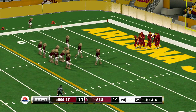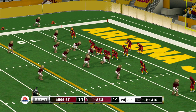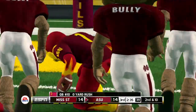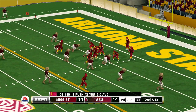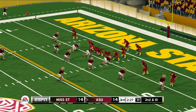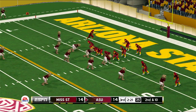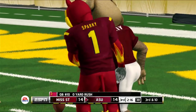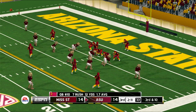You don't want to squander any possessions, but maybe now's the right time to dip into your bag of tricks a little. Think about some gadget plays to catch the defense napping. And he's tackled at the 4. Makes the tackle. No gain. That makes it second and 10. Check. Kill. That's 7-8. They'll drop him for a loss. That brings us third and 10.